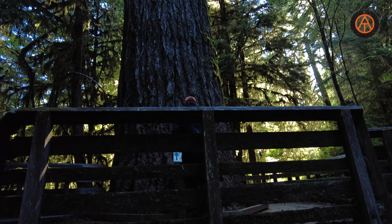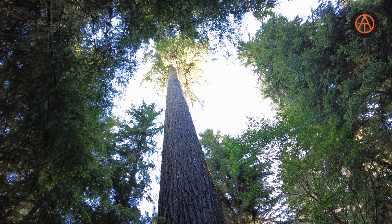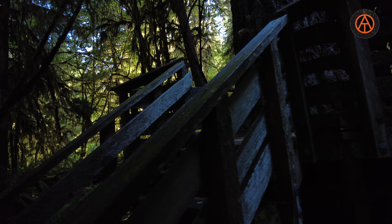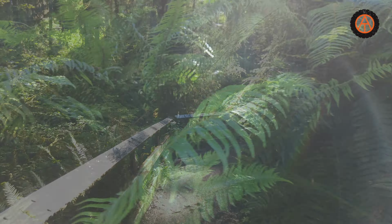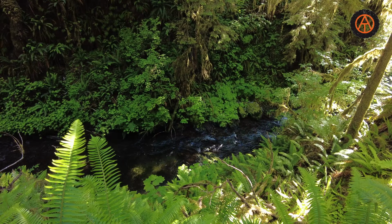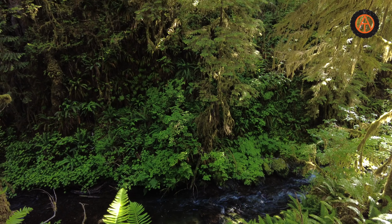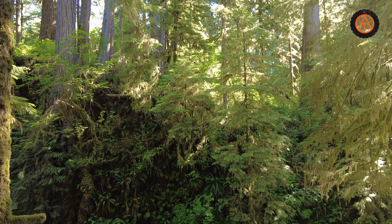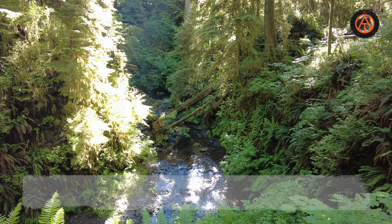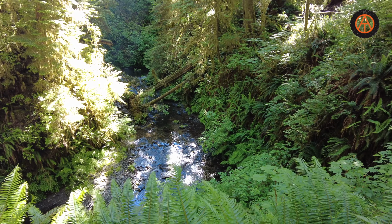What is that, Brian? That is a tall tree. Wow. This is a Douglas fir. Estimated to be around 400 years old. 400 years old? Like the length of time. Here's your moment of zen. This is Willoughby Creek. This is just majestic.